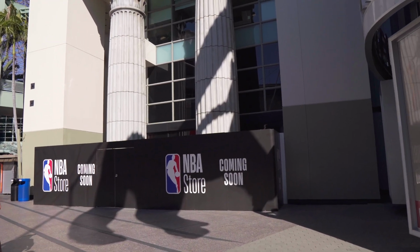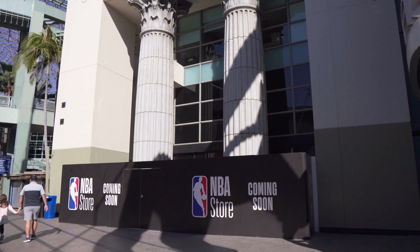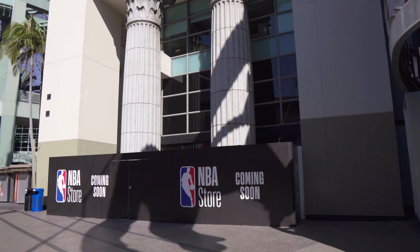Oh look, the walls have really extended out for the NBA store coming soon to the old Abercrombie store. Previously, it was just the doors that said NBA store. Now, there's construction walls on this side, which was the kids side before.